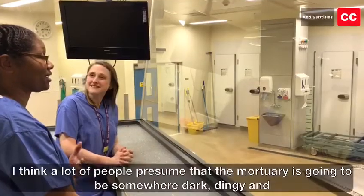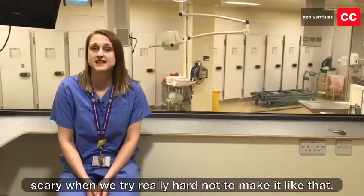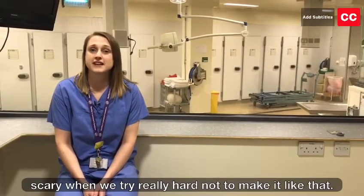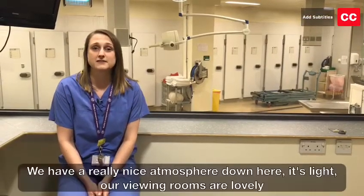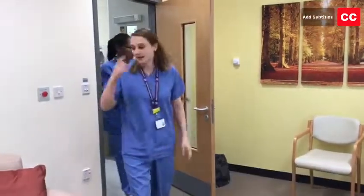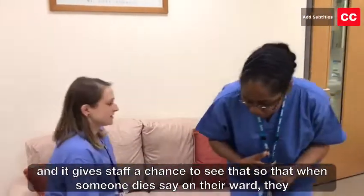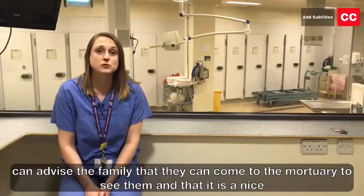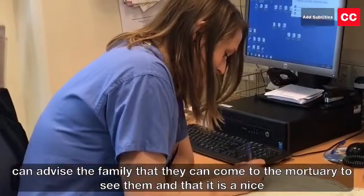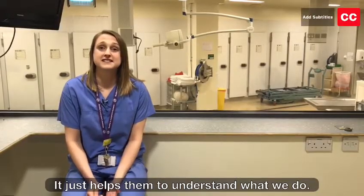I think a lot of people presume the mortuary is going to be somewhere dark, dingy and scary, when we try really hard not to make it like that. We have a really nice atmosphere down here, it's light, our viewing rooms are lovely, and it gives staff a chance to see that, so that when someone dies, say on their ward, they can advise the family that they can come to the mortuary to see them, and that it is a nice, non-scary place. It just helps them understand what we do.